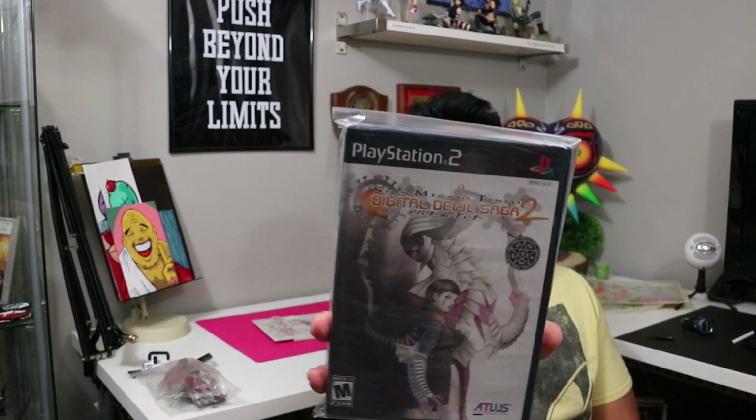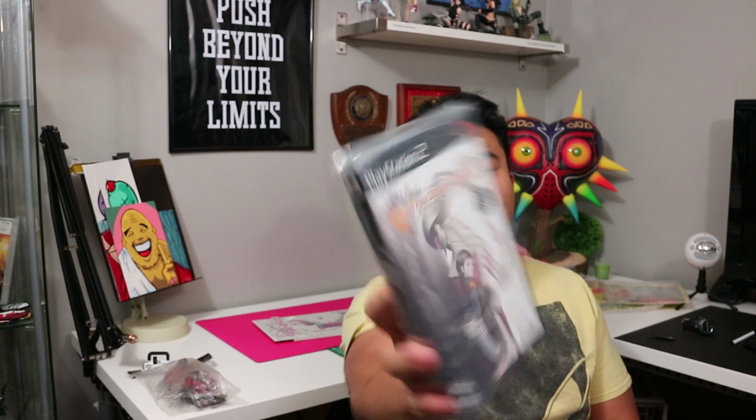A factory sealed Shin Megami Tensei 2, Digital Devil Saga 2 for the PS2. This is factory sealed. I picked it up for 20 bucks at the flea market. But yeah, factory sealed, 20 bucks. Let me know in the comments below what you think about that.